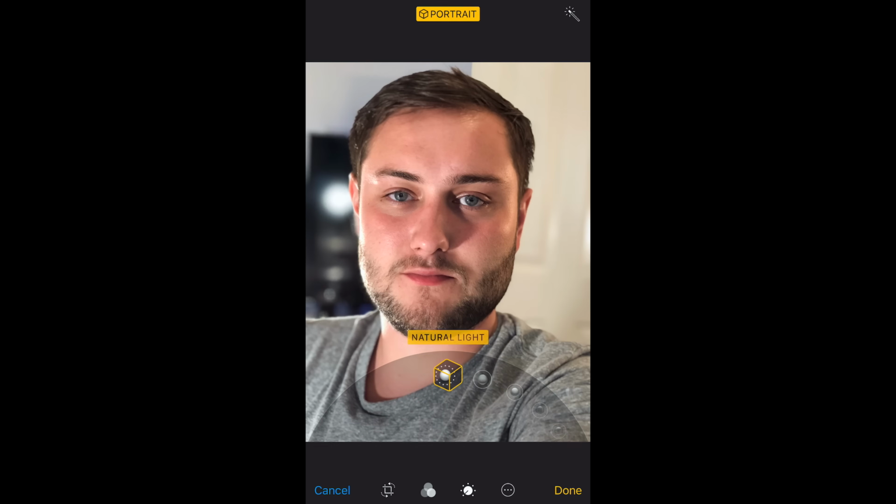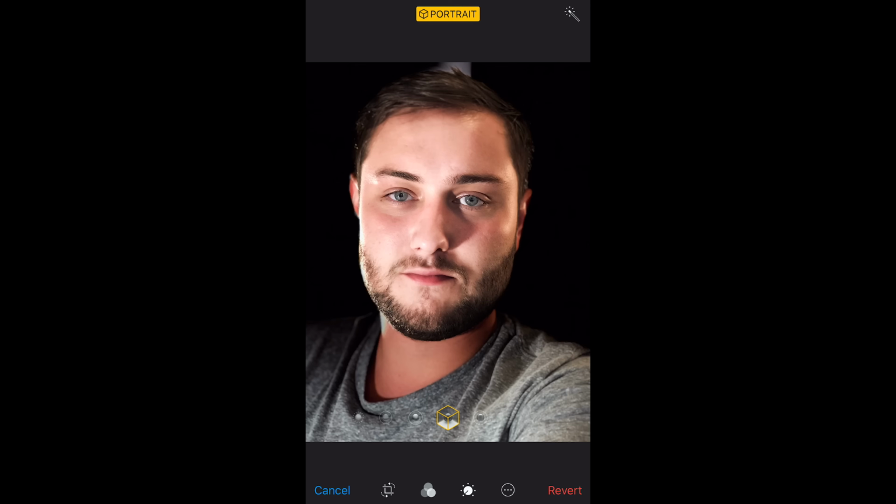The new portrait lighting effects are designed to mimic lighting setups used in professional photo shoots, using the iPhone 8 Plus's depth mapping technology to increase shadows while brightening other areas. It's perfect for your Kardashian-style selfies.